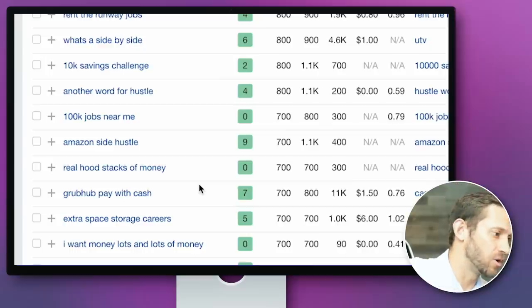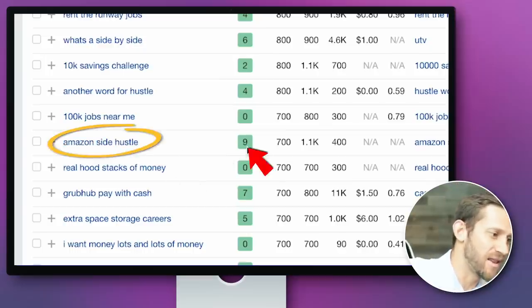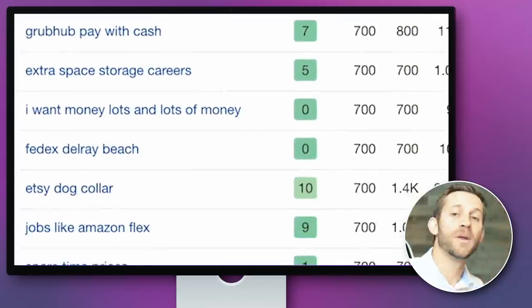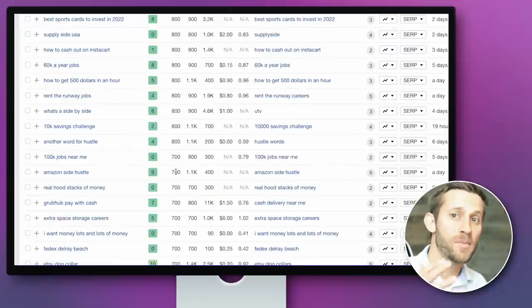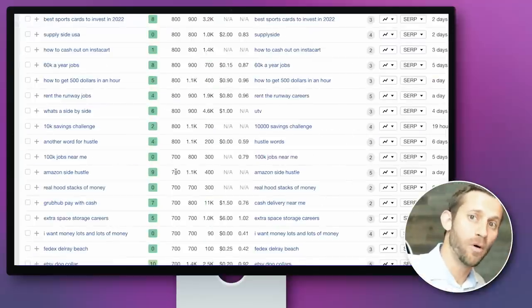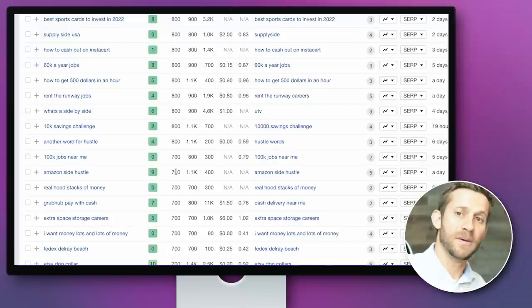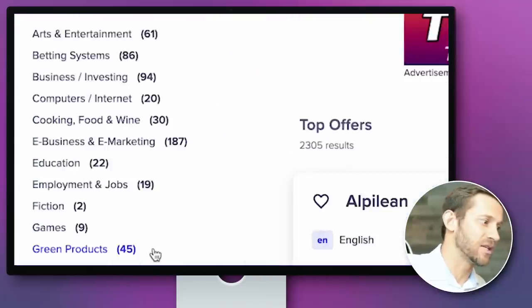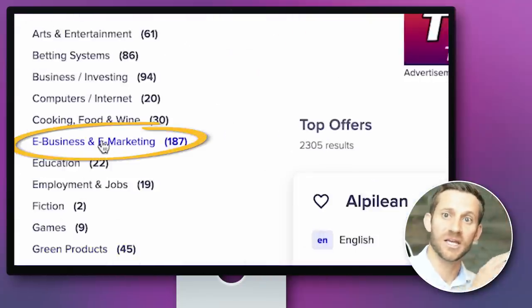And we can continue to just go down. You can see Amazon side hustle. It's a 9 out of 100 in terms of difficulty. It's got 700 people searching it a month, probably more. And we can just keep going down and down and down. And we can come up with a list of 10, 20, 30, probably at least 100 different things that we could make content about for both Google and YouTube that people are looking for, that would also be interested in a lot of these products that sell in the e-business and e-marketing section of Clickbank, right?